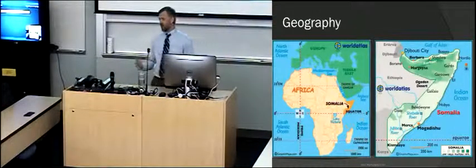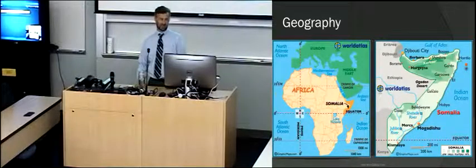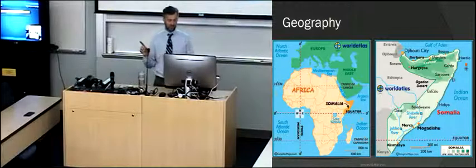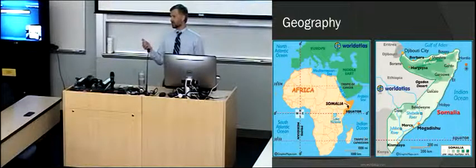The geography of Somalia is important in knowing its history. If you look at the map to your left, Somalia occupies what is known as the Horn of Africa. You can see that the land juts out, looks like a horn. That is known as the Horn of Africa. Other countries considered in the Horn would be Eritrea, Ethiopia, and Djibouti.